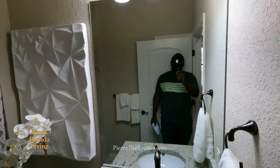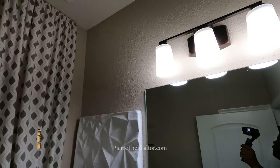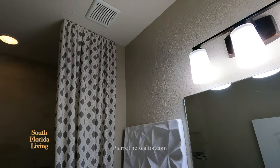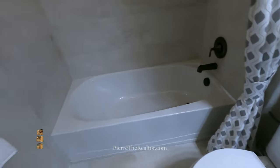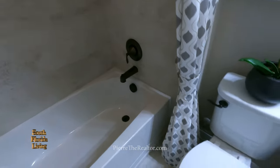Undermount sink, and I love the frameless mirror with the light fixture. Somebody really loves that skip trowel texture because they put it on the walls, the ceiling, everywhere. I kind of like it, man. I'm loving the tile in the bathroom, I mean, in the tub. Beautiful. I'm loving the mosaic right here. That shower head looks kind of small, but that's an easy change. Right, toilet.